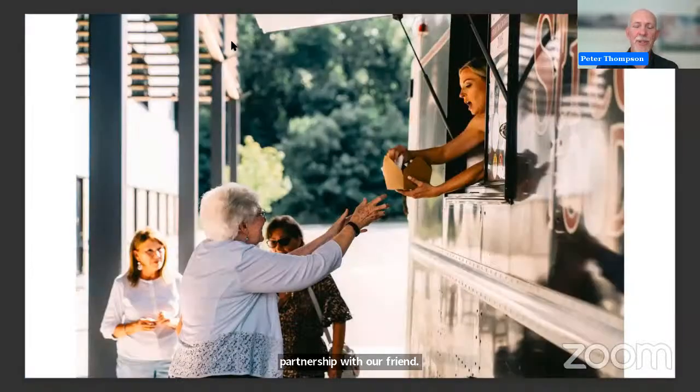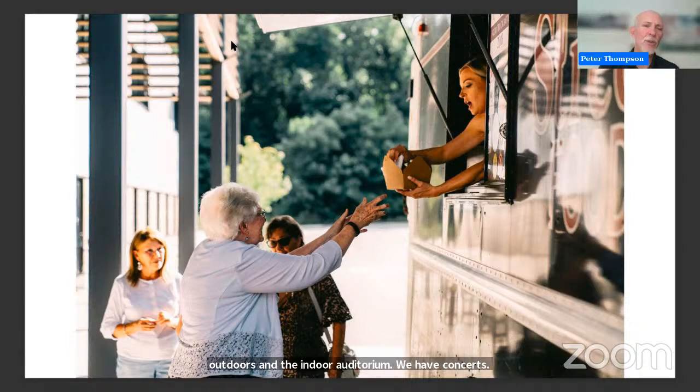Next. And this is a picture of our food truck. Tim mentioned the outdoors and the indoor auditorium. We have concerts every other Thursday at least, and then throughout the year, a wide variety from soul bands to chamber music to big bands to acoustical trios and singer-songwriters. And we'll typically have food trucks out front, which again are a very ageless kind of cool thing that you may not see at a typical senior community center.